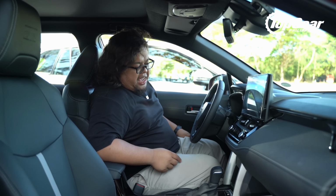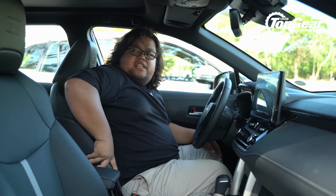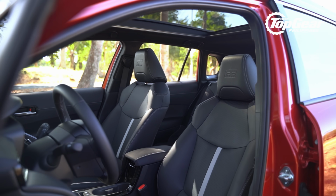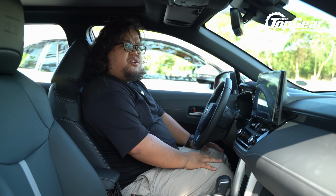Now, in terms of space and comfort, it's still the same as before. Still the same legroom and headroom, and the seat material is still the same. It's leather. These, by the way, are GR seats. You don't get that in the lower variants, of course. Cup holders here, bottle holders on either side, and that's it. I guess, for the sake of it, let's check out the second row.